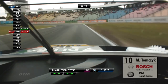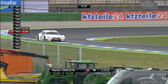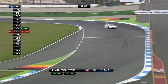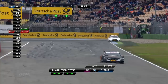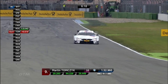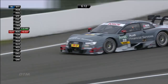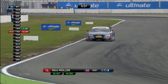Martin Tomczyk then. Great to be on board to hear just how they punish this car around the Hockenheim circuit. We're into Q2, DTM 2014, and Tomczyk on his way around the final 2 turns now and heads for the timing line. What can Martin Tomczyk deliver? 1:32.573 from Wittmann and a 1:32.960 from Martin Tomczyk, which wouldn't be enough. It's looking like a better lap for him there than he managed in the first session.